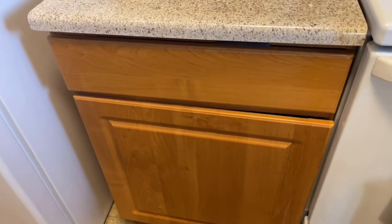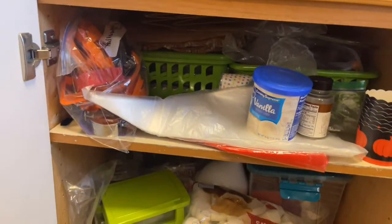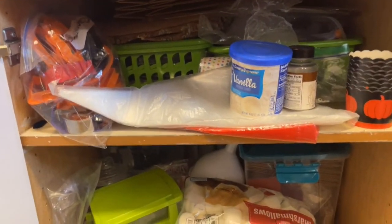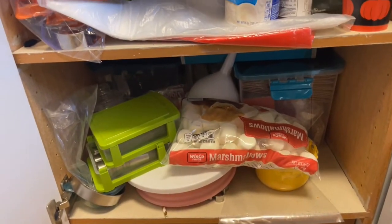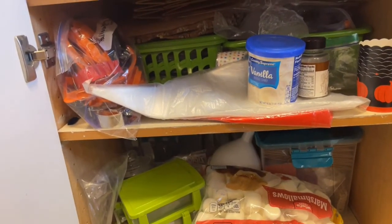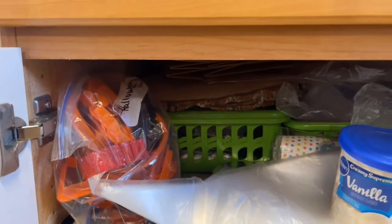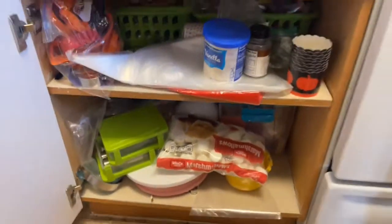I'm scared. This is bad, you guys. This is where I keep all my baking stuff. This is so disorganized. It is bad. So I'm gonna pull everything out of these two cupboards, and you'd be surprised how much stuff is in here. There's a lot. Pull it all out, wipe it down, go through it, put stuff away where it belongs. And I think I do have an extra green bin right there that I can use for all of my teas. So I'm gonna go ahead and get started on this one.